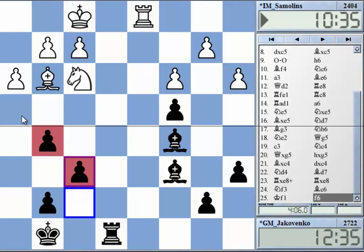Note that these pawns are very nicely restricting white's pieces. So this is the advantage of this double pawn formation, which was created by this slightly provocative move queen g5. Okay, so what did white do now? He tried to exchange further, and we see what happens.